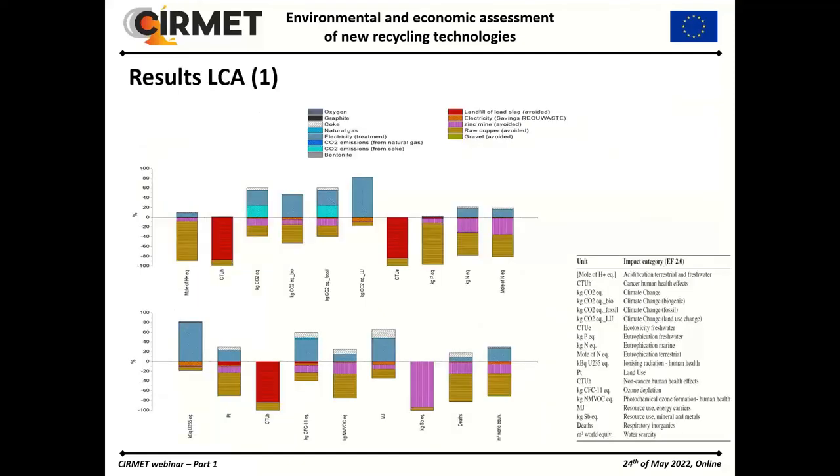And here in the slides, you can see the main environmental impact results shown for different impact categories and for the scenario with coke used as a reducing agent. Each of the columns represents one of the impact categories, and each layer represents the contribution of one input or process to the overall impact. So all impact categories have different units and therefore cannot be really compared with each other. And here actually all impacts are presented as normalized impacts and each contribution therefore is presented as percentage to the total impact.